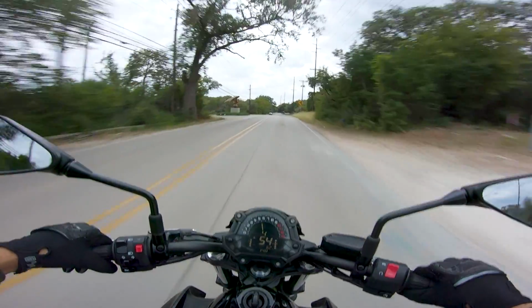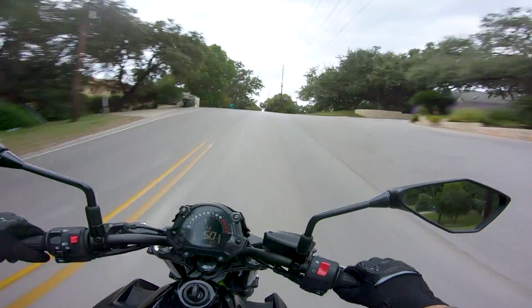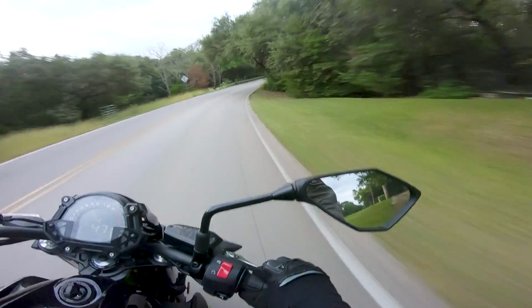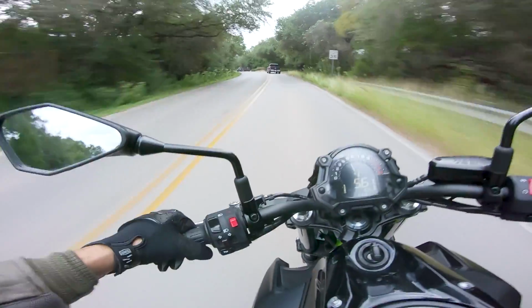The suspension is kind of stiff, which Kawasaki is known for. The Ninja 400 and Z400 are pretty stiff themselves. They're not super soft motorcycles. I figured that the Z650 would be a little more soft because it's specifically designed for street use, but this motorcycle still feels pretty stiff.